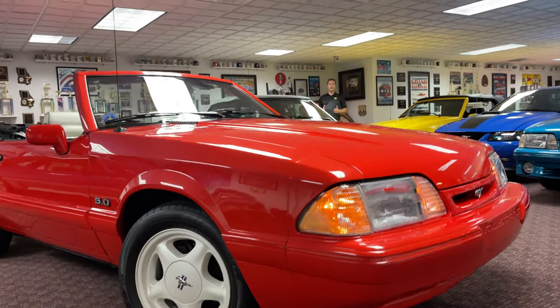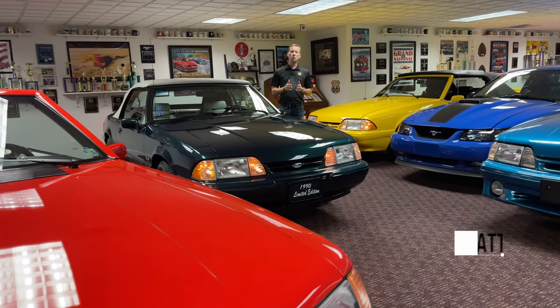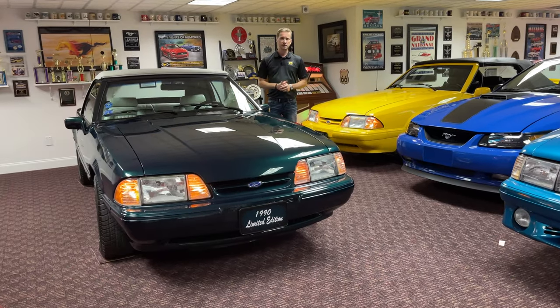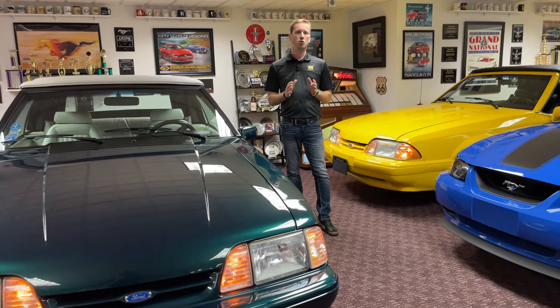In the early 1990s, Ford introduced four special edition Mustangs just as the Fox Body generation of the iconic pony car was ending. They're known as feature or special editions, and they all were based on the convertible, all were based on the LX 5.0 trim, and all feature a monochromatic color scheme. Today, I've got collector examples of all four, and we'll be looking at each to see what makes them stand out.